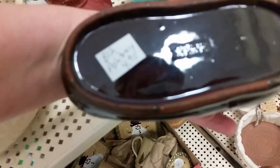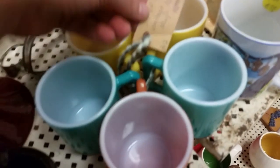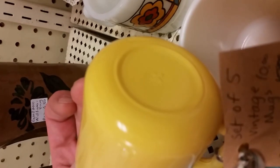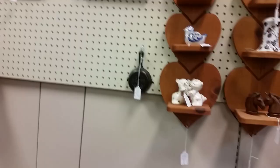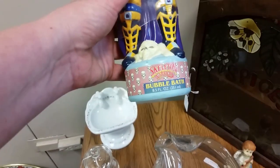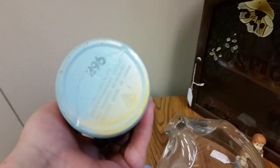The composite though. Here an ashtray. There's an anchor walking. $4. What happened? Look at these little quail. $12.02. What is this? Skeleton Warriors bubble bath. $19.94 for $1. I'll take it. I might have to consider those quail.